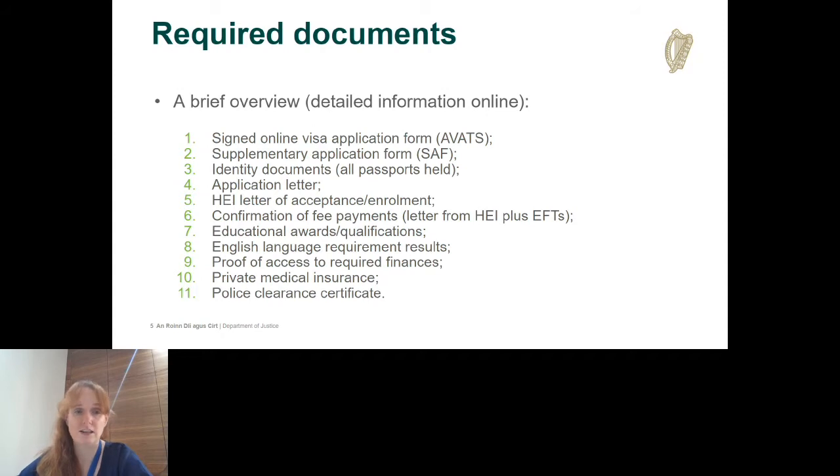You should include your educational awards and qualifications. Please do bring all of those at the time of making your application. Whatever the English language requirements are for your given university, you should also bring that with you. Then comes all of the required finances. Again, I'll speak about that shortly, about the finances required. Your medical insurance, and finally, your police clearance certificate. Okay, so let's go to the next slide, Priscilla.